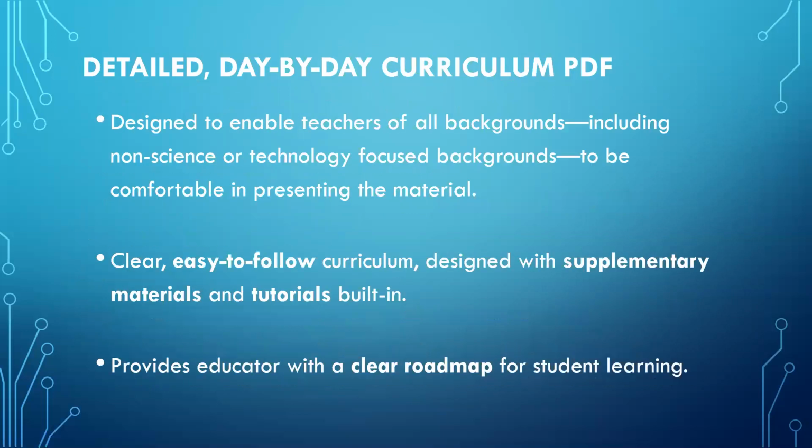Now, the curriculum is designed to enable teachers of all backgrounds, even teachers from non-science or technology-focused disciplines, and we want to stress that. It's designed to enable teachers from all sorts of backgrounds to have the information they need at hand to properly prepare them for conducting the activities and to increase their own comfort in presenting this material to their students. The curriculum is designed to be clear and easy to follow, providing a clear roadmap for student learning. Various supplemental materials are included both in link form throughout the curriculum and also at the end of each of the units. There are also special tutorials on familiarizing students or teachers with the building system they will use to address the projects presented in each of these units.